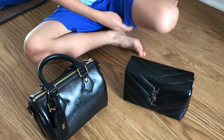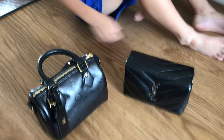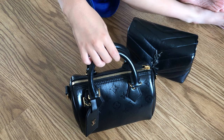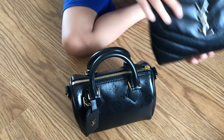Not quite 5 years, but yeah, a few years. Definitely have had it for a little while. And then with the Speedy BB, which you haven't had for quite as long. Not as long, that's true. Which means you do enjoy the Toy Lulu a little more.